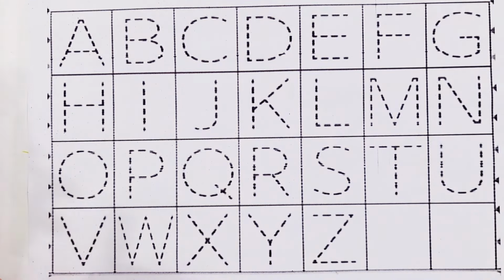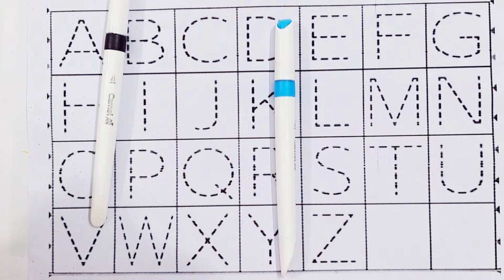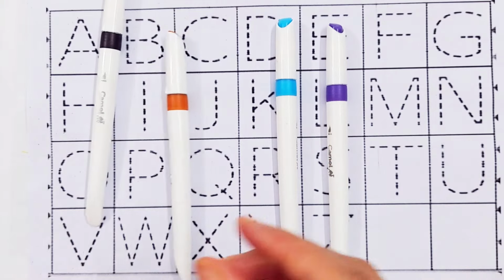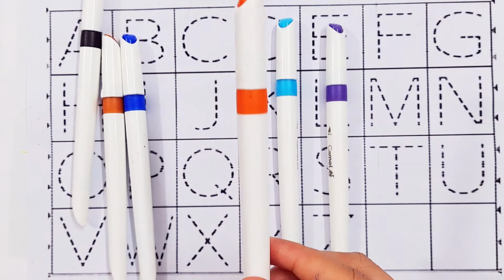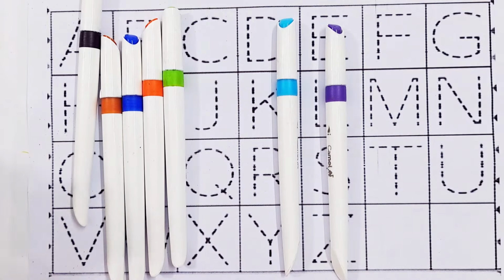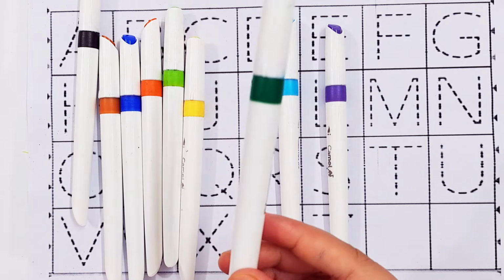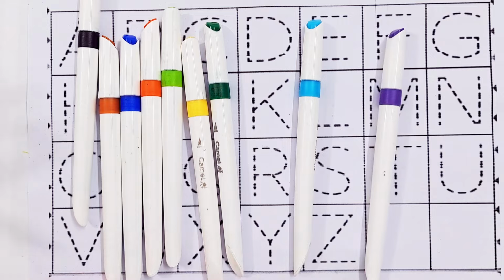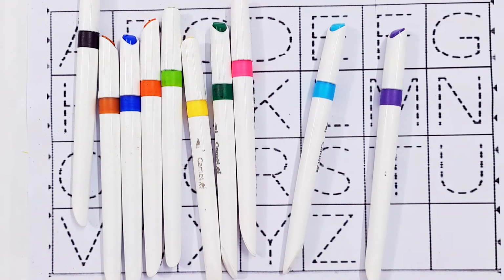Let's learn some colors name. Black color, sky blue color, violet color, brown color, dark blue color, orange color, light green color, yellow color, dark green color, purple color, red color, pink color.